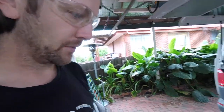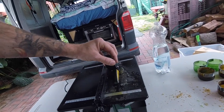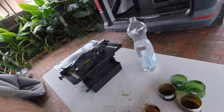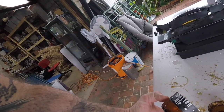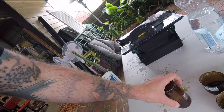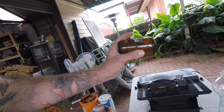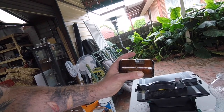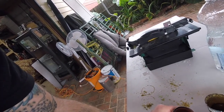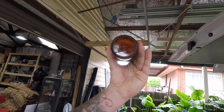So I just set up the cutter. This is a tile cutter that I'm using, but it works perfectly for what I'm going to be doing. I've already cut a couple of bottles down. So what will happen is they will fit together, and they get taped together once they're cleaned. They get taped together like so, and they become the bricks for the glass bottle window. And that will mean that we will get a nice bit of light coming through.